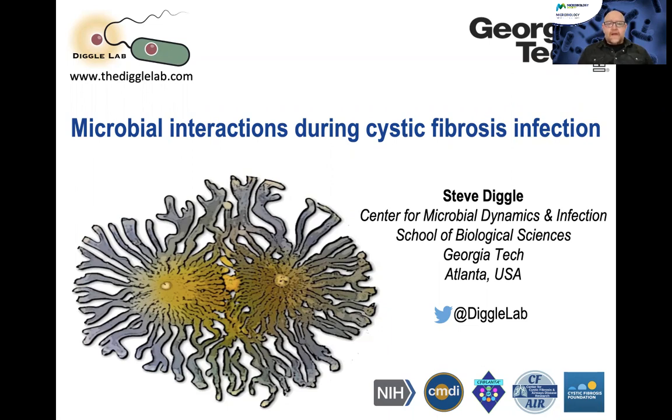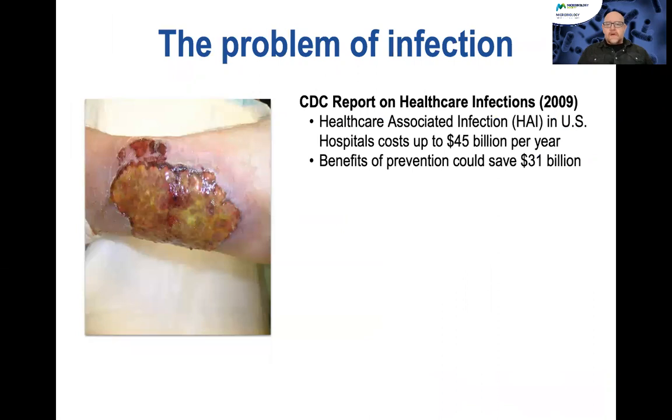So I'd like to tell you a little bit about what our lab does, and we're really interested in how microbes interact with each other, and particularly during cystic fibrosis infection. So why do we want to study infection? I mean, it may seem obvious, but one of the main reasons is that infection, whilst also causing a lot of illness and deaths, the healthcare costs are astronomical.